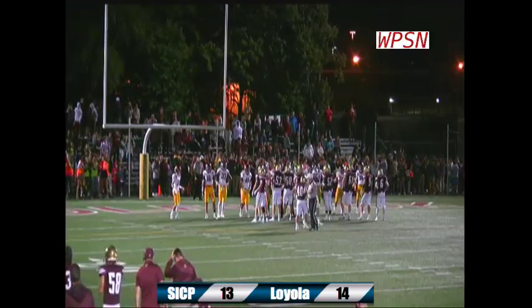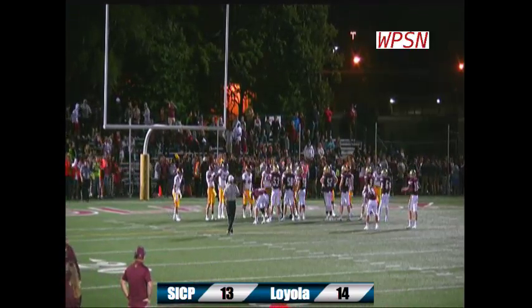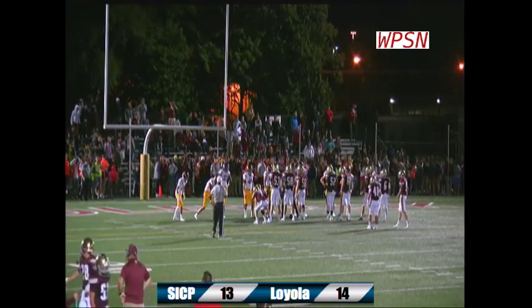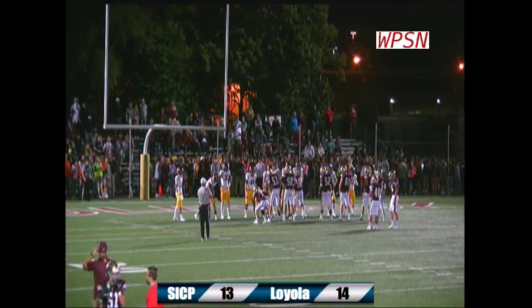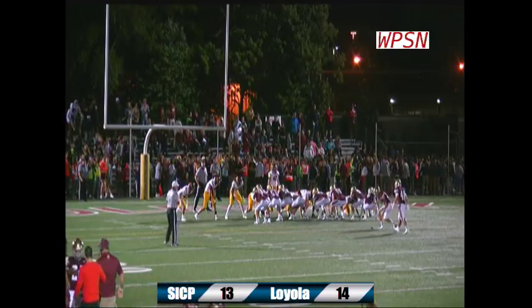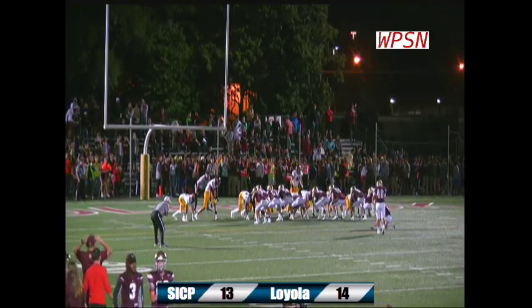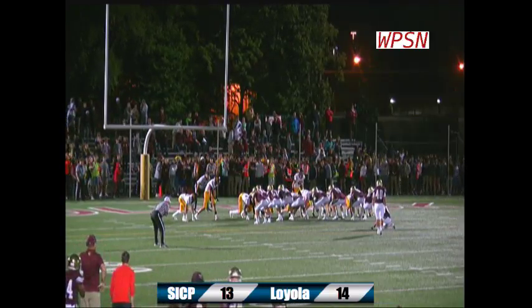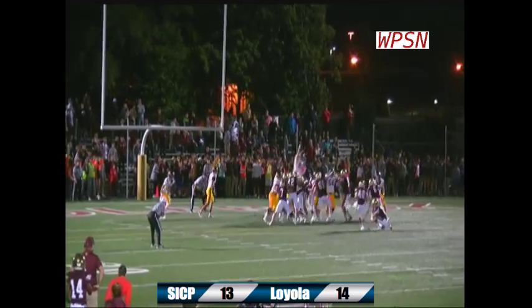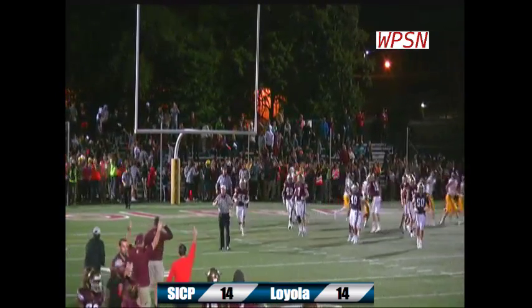Ignatius is down by one. It looks like they're going for the field goal, which will tie the game up. I'm interested to see how the Ramblers will respond after this field goal attempt. Kicker's Joe Loftus, it's up, and it's good! That makes it a tie ball game.